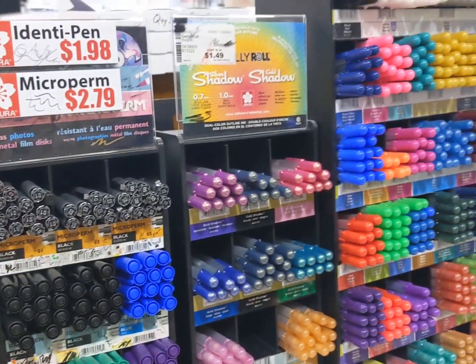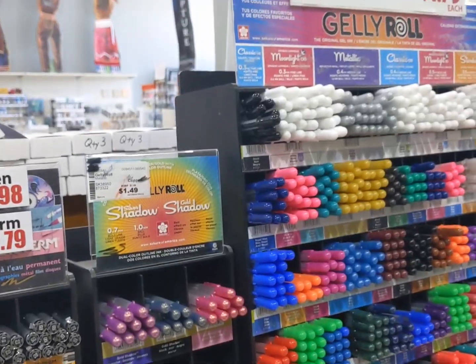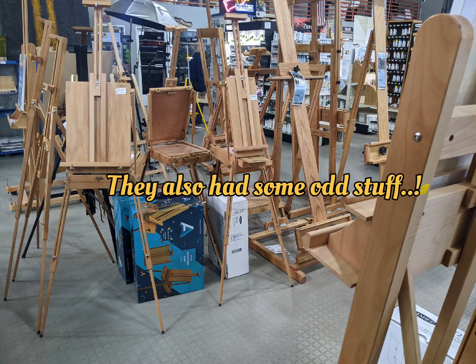These pens are so beautiful. I had to get a couple of these. I just never seen the Shadow series, I guess is what it's called.